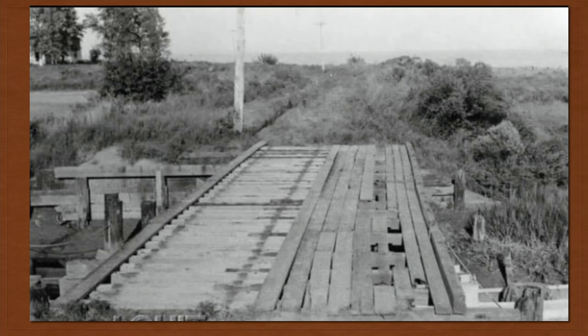Okay, so what they did was they built two bridges. This is a 1930s image of the wooden crossing over Salters Creek in Newport News. And what it did is this was a drawbridge.